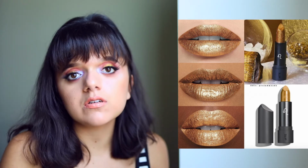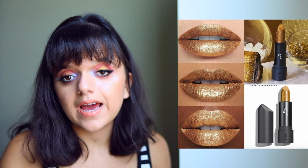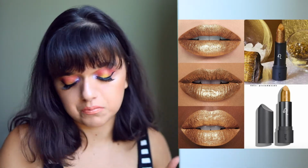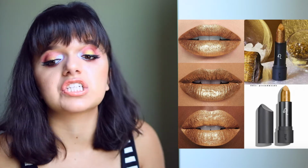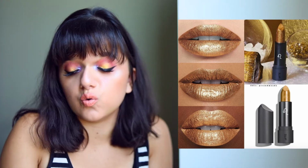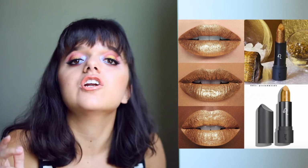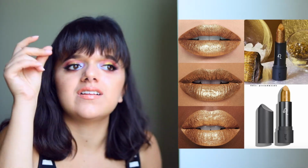I don't know. I want to go to Sephora and swatch this. And since I do have a ton of Sephora gift cards, I might get this even though it is limited edition, just because it's such a cool concept, I think. And it looks really interesting. So if it swatches and actually looks like it does here, then maybe I will get it.